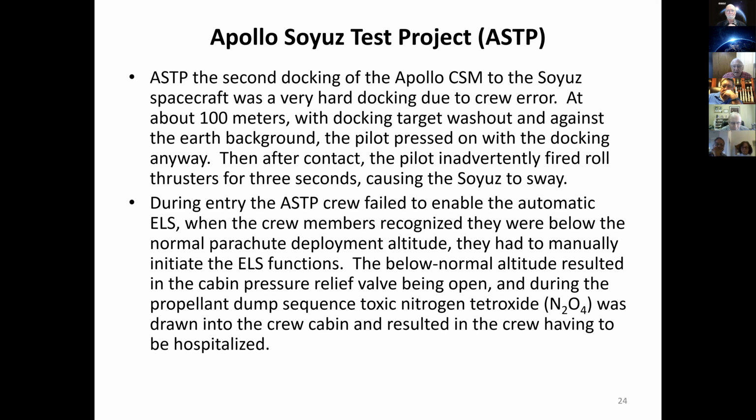The spacecraft was designed such that before your relief valves were open or anything, we always burned off the propellant, because you didn't want to land with toxic propellant on board in case you had cracked open the tank or something else. So you had this automatic sequence to dump propellants overboard, which initially would be firing engines, and then you go to whichever's left over. It turns out what's left over a little bit is N2O4, which is very toxic. They were at a low enough altitude when they were on the drogue chutes.